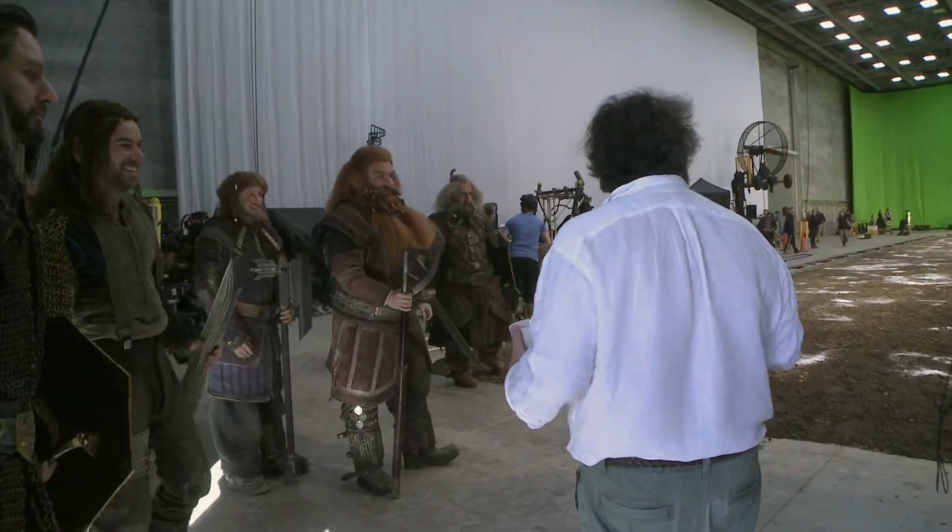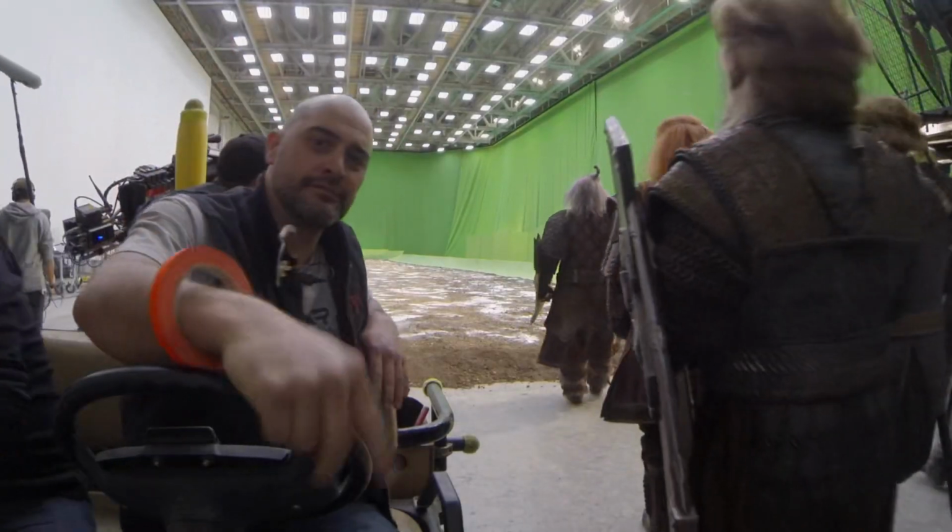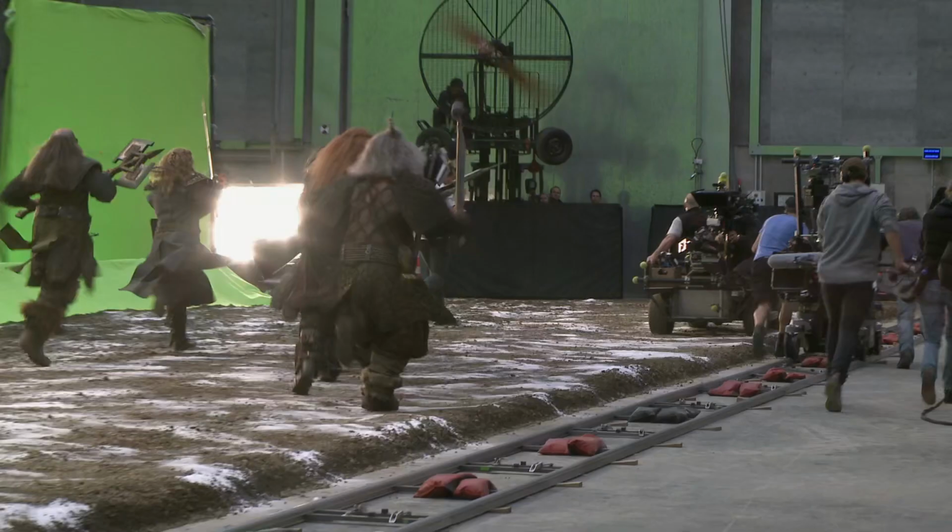Give me a sword and the shield. Yeah, we lifted the roof off with our yell that morning. It was fantastic.